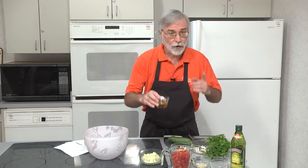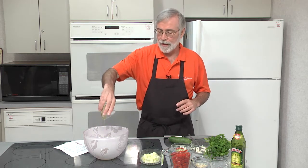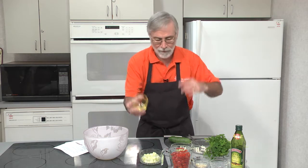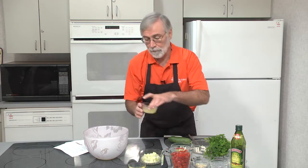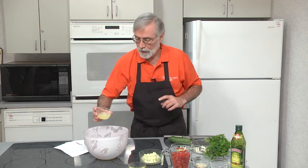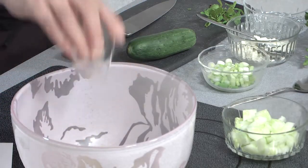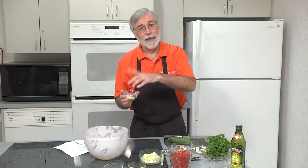We'll start with extra virgin olive oil. You know, Mediterranean diet, we want to consume olive oil. Yes, it's a fat, the calories do count, but it's a heart-healthy fat. Then I've got juice of 2 lemons that I've squeezed, so lemony. So this is kind of like a vinaigrette, isn't it? Only instead of the vinegar, the acid we're using is the lemon juice.